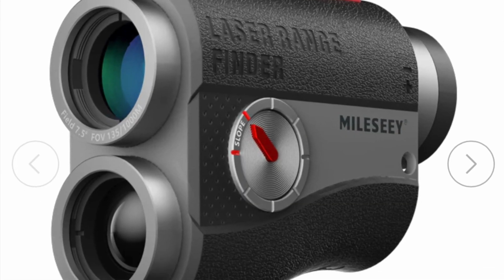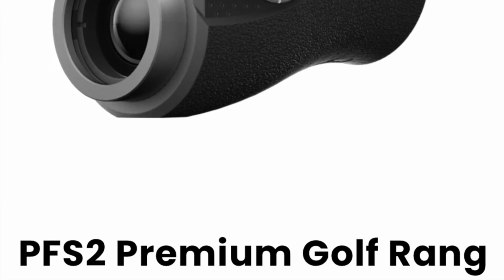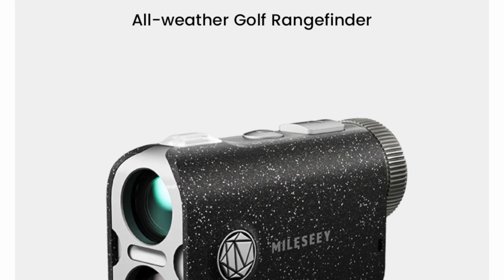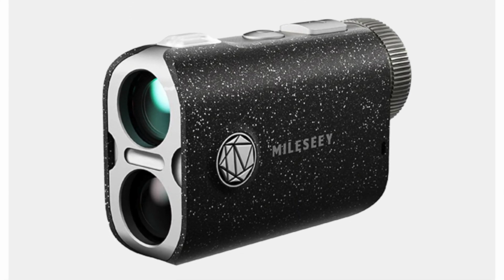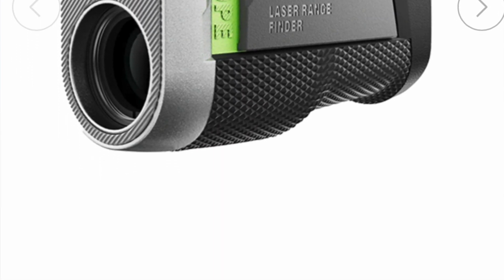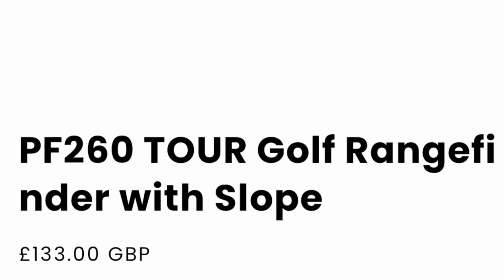So if we talk a little bit about the technology in this Milesey rangefinder, again, mid-handicap Dave is a big fan of this brand, coming in with different price points for rangefinders. We've got multiple Milesey rangefinders on there, all having their own traits that are going to make them a little bit better, a little bit quicker.